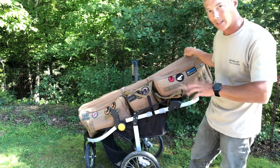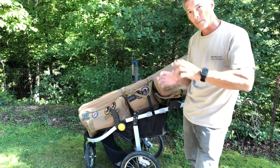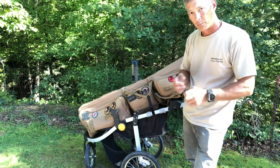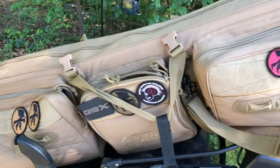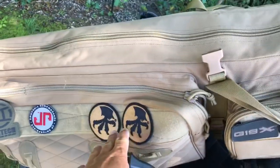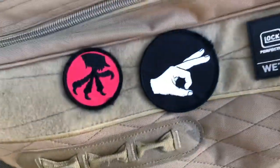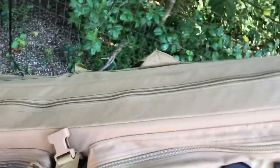Now, this bag is the key to everything. This is the Voodoo Tactical. Now, the Voodoo Tactical 3-gun bag, it's a little pricey. You're looking at over $200, but it will literally hold everything for you. So let's go take a look at this. All right, guys, so looking at the Voodoo bag, what you've got is a large pocket here, 2 smaller pockets, large pockets, and then a large pocket here, and then you have the center portion.